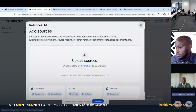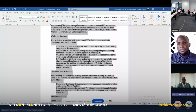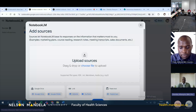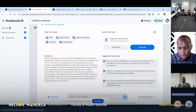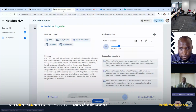So for example, there's an AI workshop that you did the other day, me and Simon. So maybe you can just copy. I can take this. This was just a report that I generated for that workshop. You then paste your information, your text, insert, and you click on generate. So it might take a bit of time. So I also did it a bit earlier. And then what it does is that all the information that you've put on, it creates a sort of podcast. And instead of maybe reading the information again, you get to hear all the information that you were typing from the laptop.